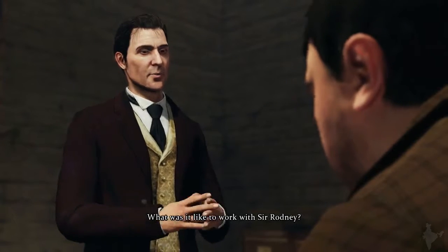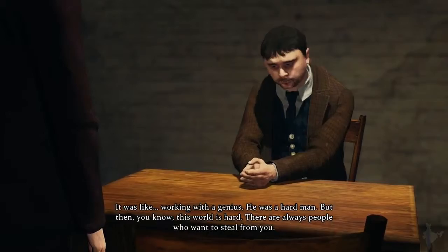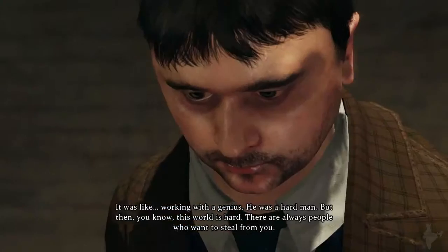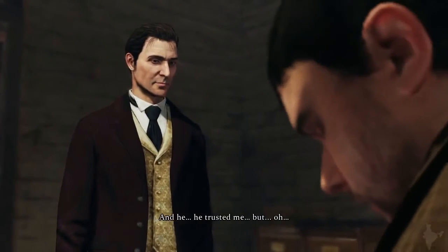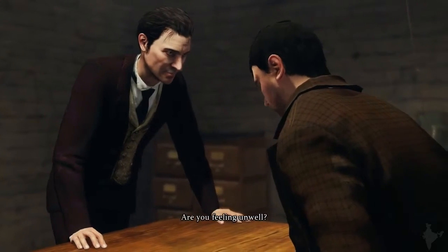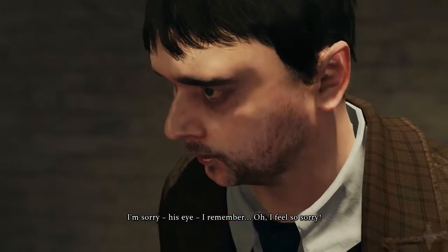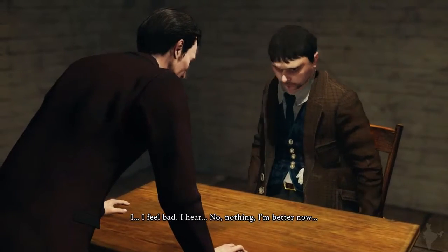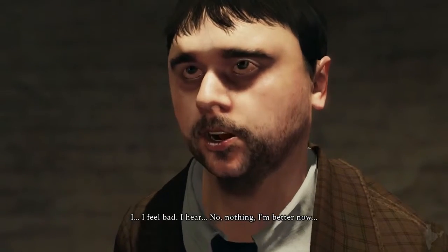What was it like to work with Sir Rodney? It was like working with a genius. He was a hard man, but then you know this world is hard. There are always people who want to steal from you. And he trusted me, but oh. Are you feeling unwell? I'm sorry. I remember. Oh, I feel so sorry. Do you need anything? I feel bad. No, nothing. I'm better now.